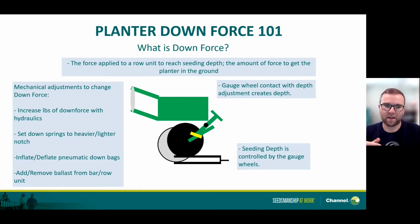There are ways we can change it, right? So we've got downforce with hydraulics, with pneumatics, with springs. So we can set springs and adjust them. We can inflate or deflate those bags. We can increase or decrease the amount of hydraulic down pressure. You can also remove ballast from your row unit or your bar if you've got that set up. And think about how this also gets implemented. You've got your gauge wheels. They contact the soil and they've got adjustments there that can help influence your planting depth. And that's really what the gauge wheels do. They control that seeding depth.